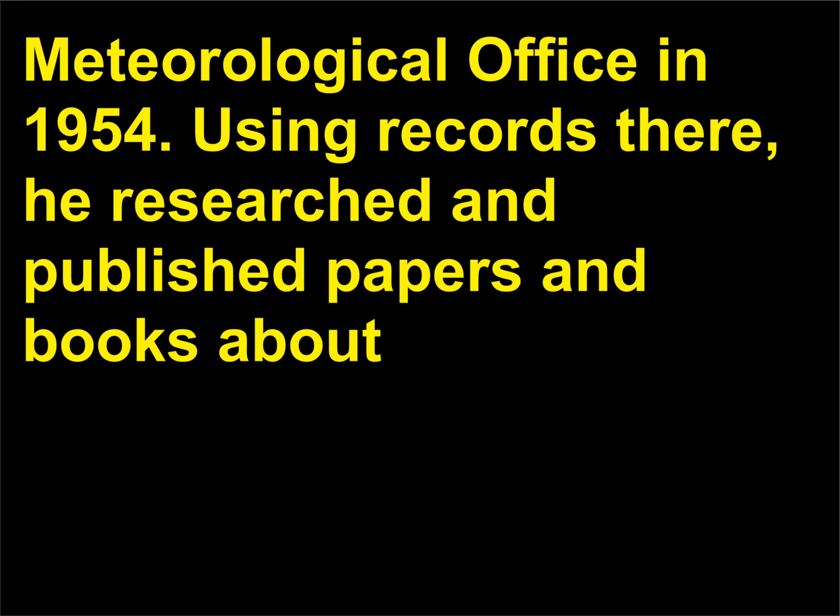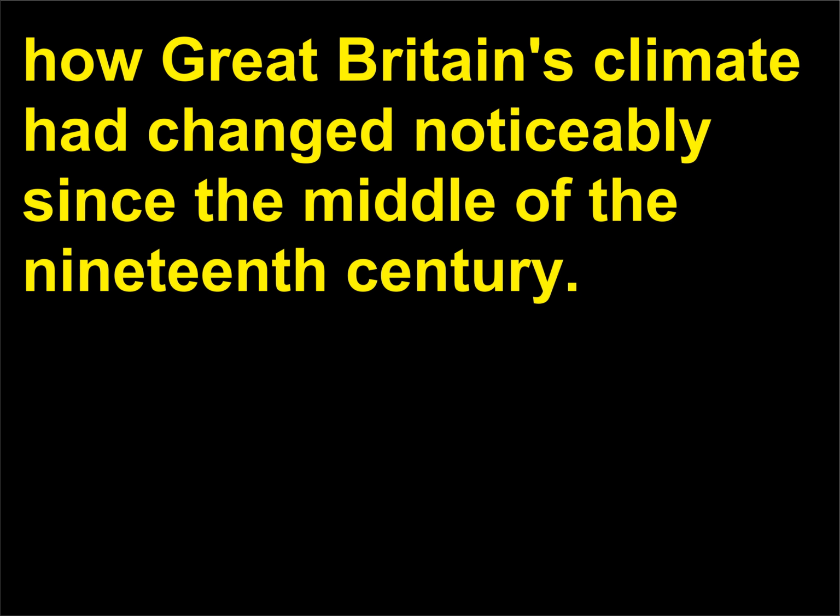And he pursued this subject after joining the climatology division of Britain's Meteorological Office in 1954. Using records there, he researched and published papers and books about how Great Britain's climate had changed noticeably since the middle of the 19th century.